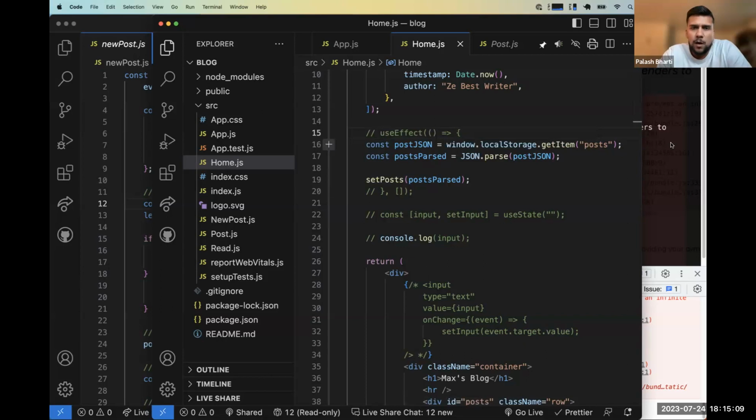But typically, how would you explain it in layman's terms? Like, when do we use useEffect? When is it re-rendering over and over?